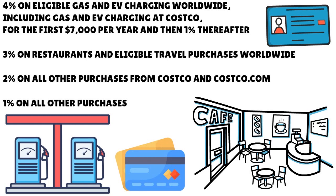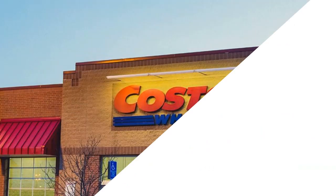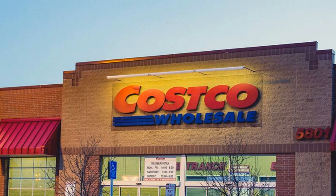Actually, you have no foreign transaction fees. You have no annual fee with your paid Costco membership. And in terms of purchase APR, you have 20%. This is kind of high though, so it's better just to pay your balance in full. Don't actually carry balances. So yeah, 20% is too high.